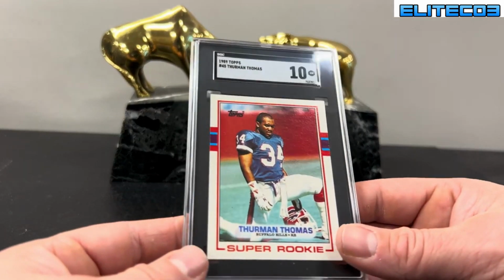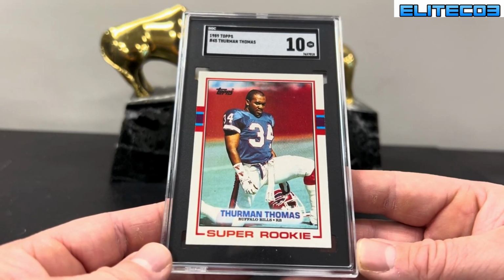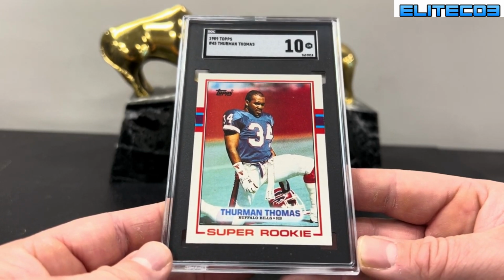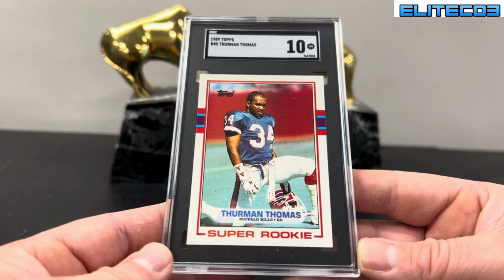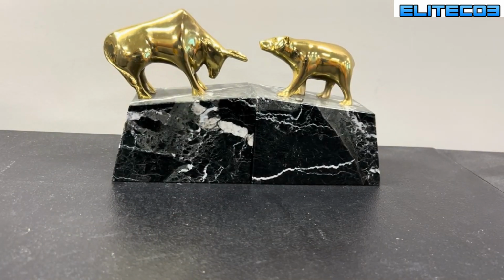Here's a nice Thurman, the super rookie from '89 Topps. That Topps set's fun. You got Thurman, Tim Brown, Michael Irvin, just to name a few. But that one got a 10, so that's, I don't know, $85 card or so.